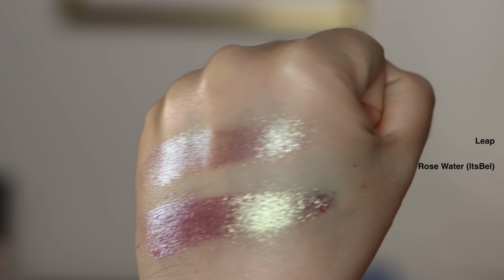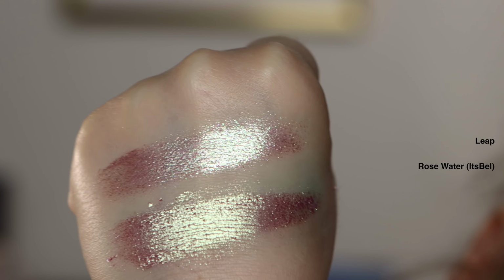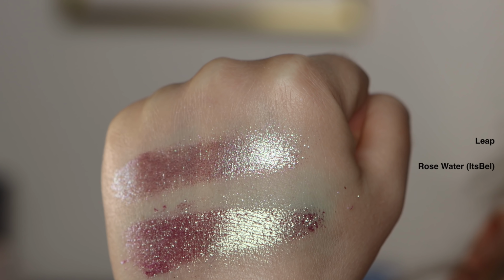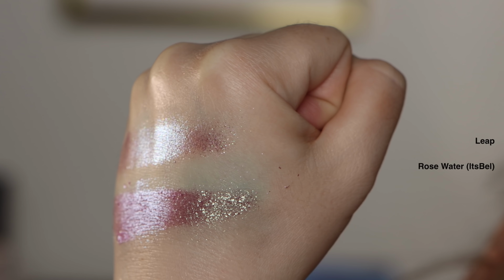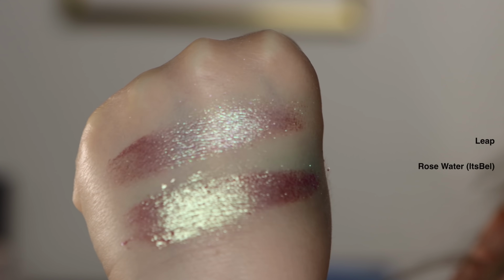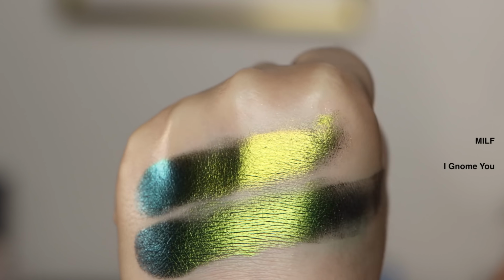Leap from the Sugar Drizzle palette, and below that is Rosewater from the ItsBel Flare palette. While these look similar in the pan, Leap has a ton of green specks throughout it. It's much more translucent, and Rosewater has a bit of a base, and you can see the shift is different, even though they look similar, but they're definitely not. MILF versus I Gnome You from the Gnome Chrome palette. A little bit similar, but the tone straight on is different, but they do shift very similarly, but not the same. And also MILF is definitely much more metallic.